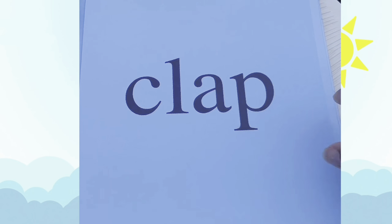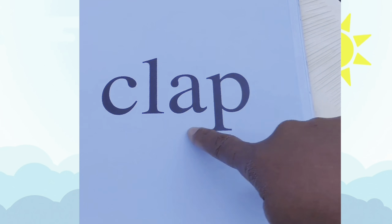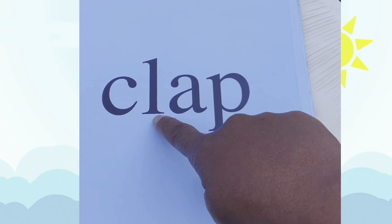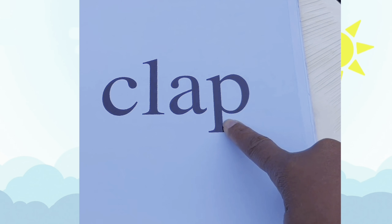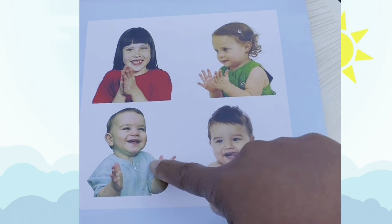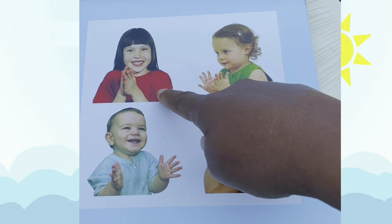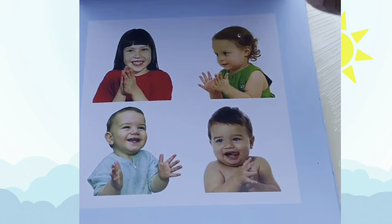The next word is clap. C-L-A-P. Clap. Can you clap your hands? Let's take a look. Whoa! These kids are clapping. The baby is clapping. See, the babies are clapping. The little girl is clapping. Clap, clap, clap, clap, clap. Clap your hands. Good job.